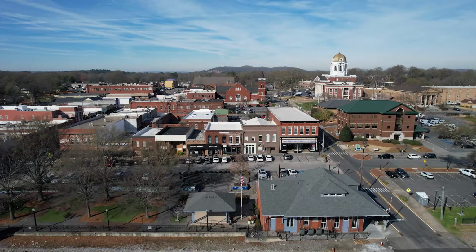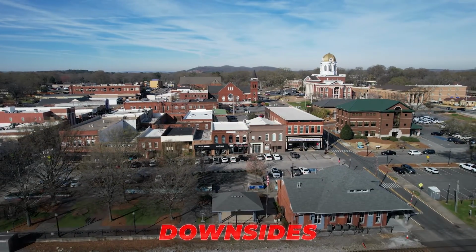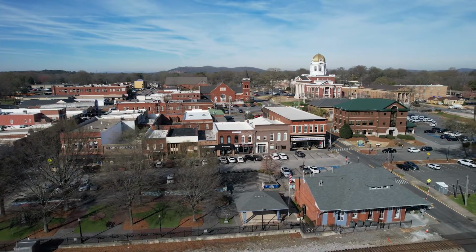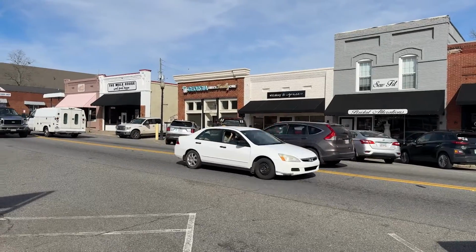Now, of course, there are some downsides to living in this area, because there are downsides to living in any area. There are always some pros and cons. And so let's talk about what some of those downsides are of living in Cartersville.